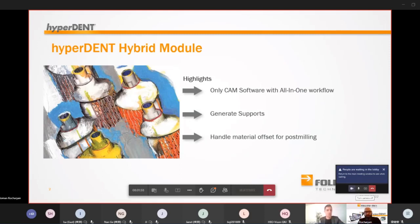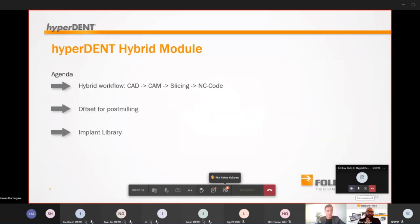hyperDENT is a product which can automatically generate the additional material to remove. Because after printing, we have to take this platform and install it in the milling machine. How to mill and how to get a better surface? This is absolutely in hyperDENT. Thanks to our engineers, we developed a mechanism which creates this additional material to remove. So hyperDENT is an all-in-one product, which combines CAD, CAM, slicing, and G-code post-milling, due to additional material created automatically.